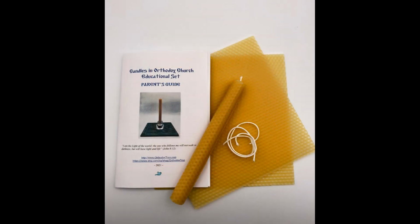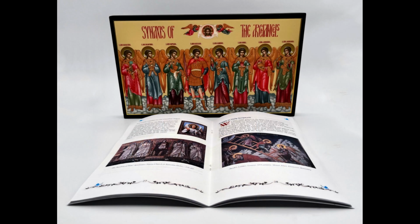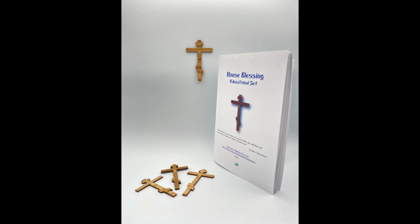We continue to produce and ship these educational sets globally, with each family member playing a role in the process, from creating content and making toys to quality control. Beyond the Orthodox Church building wooden block toy, we have expanded our collection to include a variety of educational sets for Orthodox families and Sunday schools.